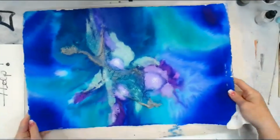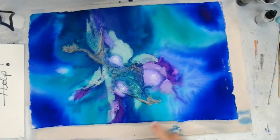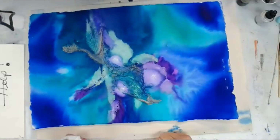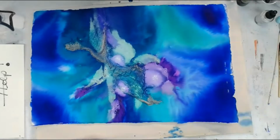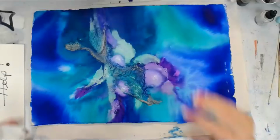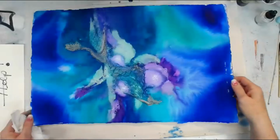This is the piece I did last week. Looking at this, I like this much better than the second piece. But a lot of this real wispiness out here happened after it sat to dry. I ran this paper, not this one, the other one I just finished, under the sink on both sides to get it saturated. Brought it back here on the towel and added a lot more water, probably too much this time. This time I didn't think I had enough.